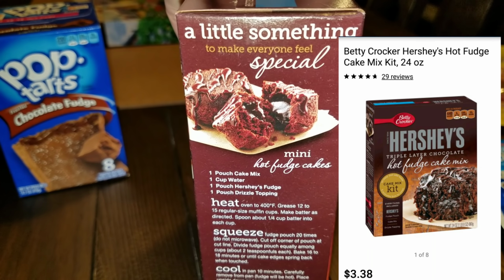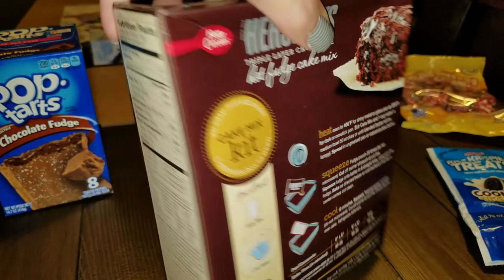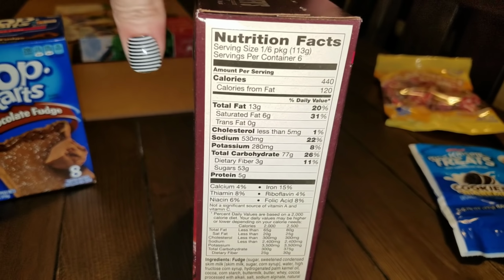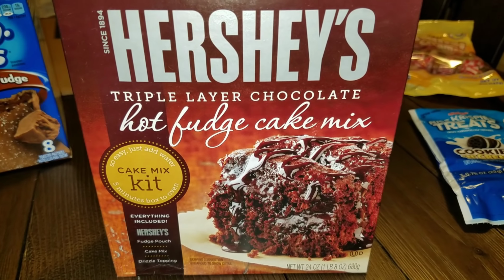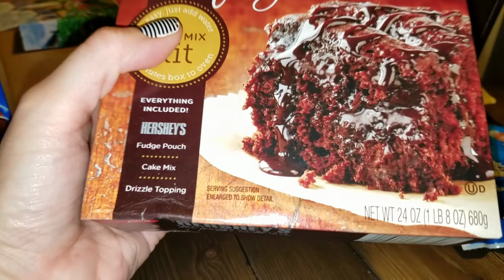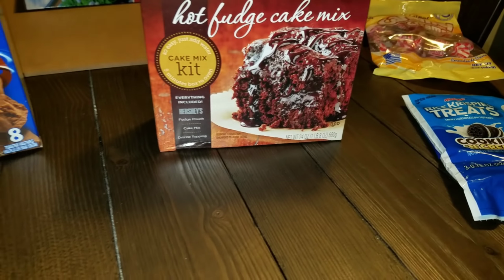And there is a recipe for the mini cakes and your instructions and your horrible, horrible calorie count. But this looks absolutely amazing. Can you imagine with a scoop of ice cream and some whipped cream? Oh, that would be delicious. Excited to find that. And this is super heavy. It's 1 pound, 8 ounces. So yeah, it's really heavy.